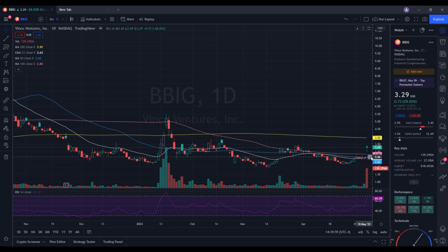Now, if we don't end up filling in this gap, but we decide to have a pullback, I'll be very curious to see if we could hold up above 3.05. If we could hold 3.05 and consolidate there even for a couple of days, then I can look forward to seeing BBIG making a further move up, because then we know as far as this recent spike, we still have buyers that are coming into the play. But if those buyers and bulls are not stepping in, then that's where I can see us filling in this gap to the downside around 2.60, and there's a possibility it could happen this week.